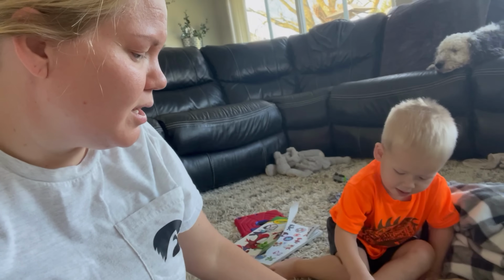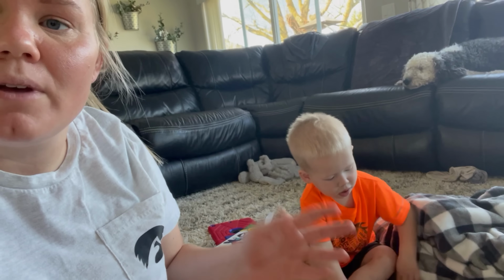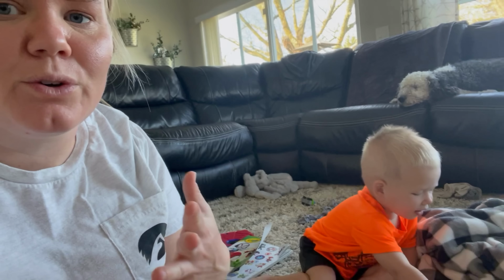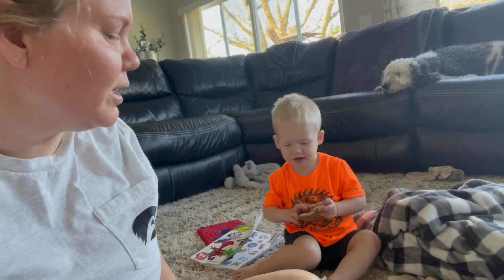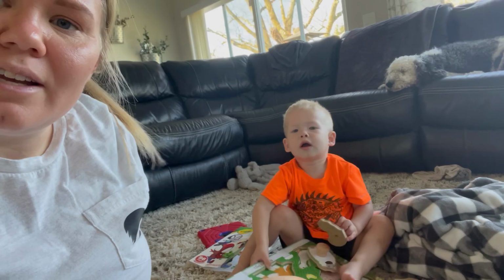So other than just being a normal kid, he does have to do some vest therapy to break up that mucus, and he has to take medicine to help him digest his food. But other than that, he really just likes Spider-Man, his dog, and his chickens.